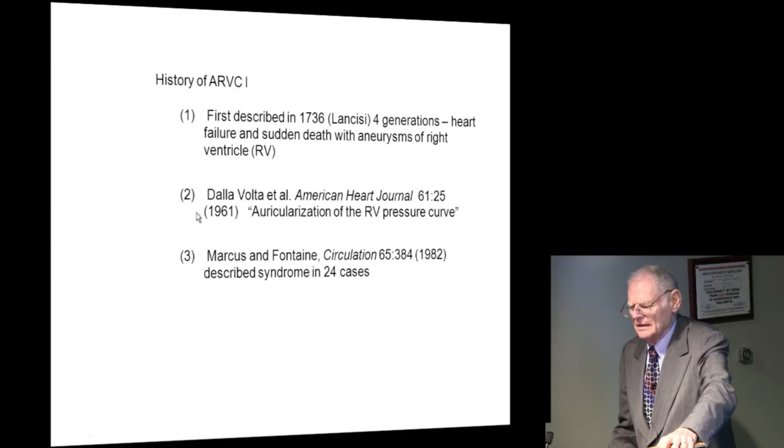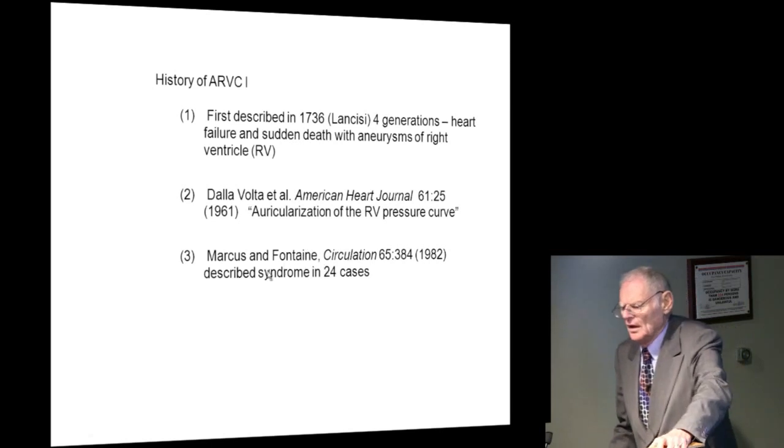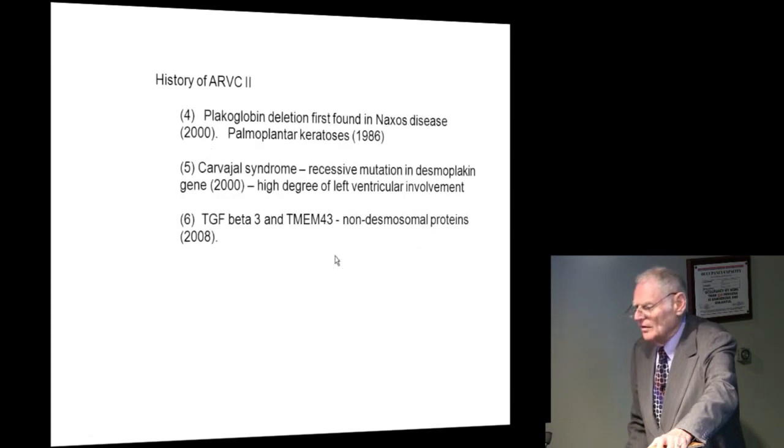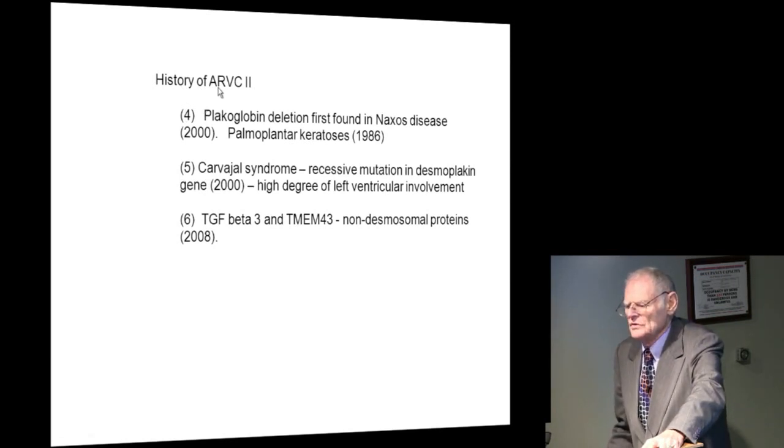And the modern era begins with a description by Frank Marcus in Arizona and Guy Fontaine in France, where they fully described this syndrome in 24 cases. Again, as part of the history, the first gene to be identified with this condition is a plakoglobin deletion, and it was first found among the natives of a Greek island called Naxos, and that's why it's called Naxos disease.